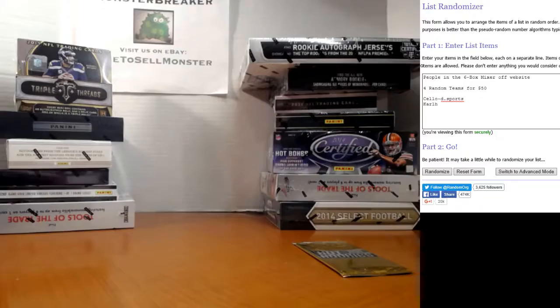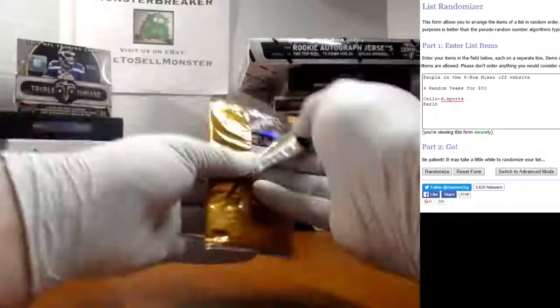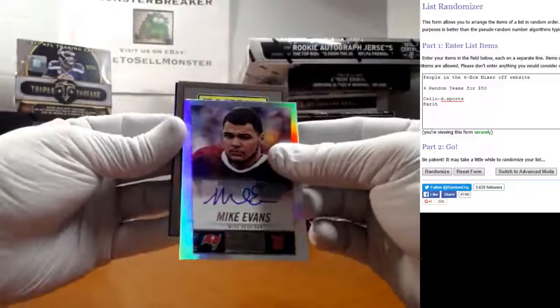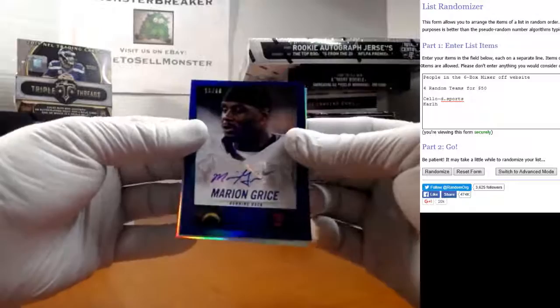All right, for the autographs. Autograph of Mike Evans for the Buccaneers. Then we have 150 Panini points. Marion Grice, autograph for the Chargers, number 11 of 99.